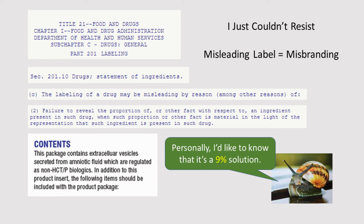But the short one on that is that nowhere does M2 Biologics confess that StimulEyes is a 9% solution of amniotic fluid, but you're buying it for the amniotic fluid. So the failure to reveal the fact that it's a 9% solution is quite material and constitutes another form of misbranding.